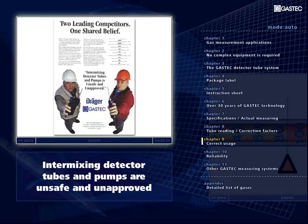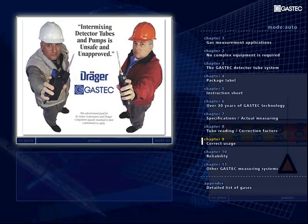Only use Gastec detector tubes with Gastec gas sampling pumps. Gastec detector tubes are designed for use in conjunction with the GV100 pump. They should never be used with pumps of any other manufacturer. Only strict adherence to this rule will guarantee accurate results.